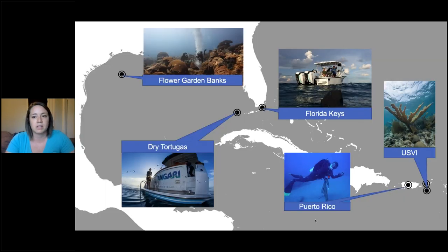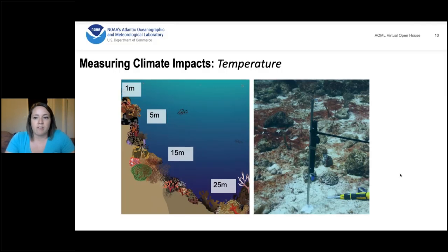Our group specifically is in charge of the Caribbean and Atlantic jurisdictions. So we travel to Flower Garden Banks, Dry Tortugas, we go throughout the Florida Keys, Puerto Rico, as well as St. Thomas, St. John, and St. Croix in the US Virgin Islands to do this climate monitoring. To do this, we have a bunch of different instruments and techniques to collect the data. Here is an example of how we monitor temperature. To do this, we use this instrument on the right here called a subsurface temperature recorder, or an STR, as I'll call it.